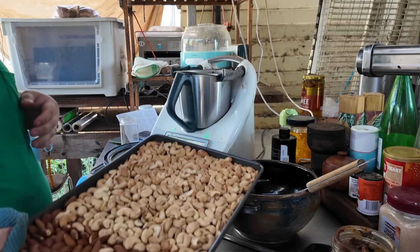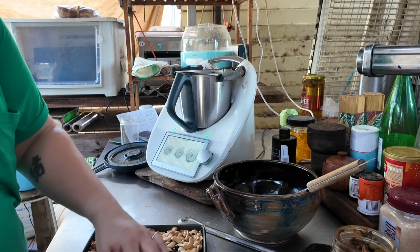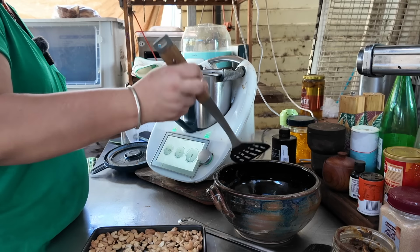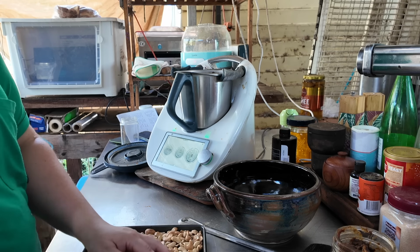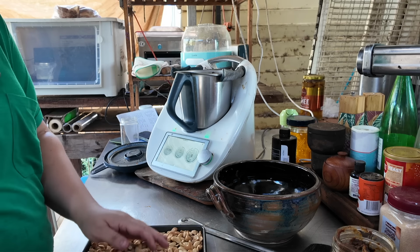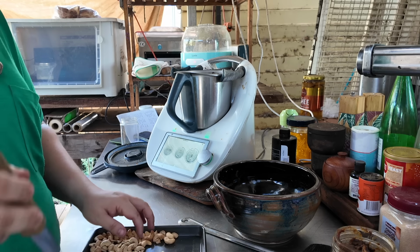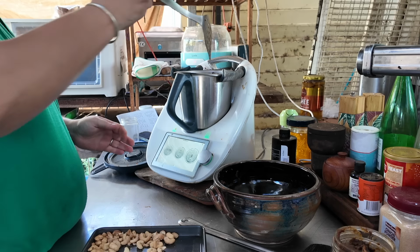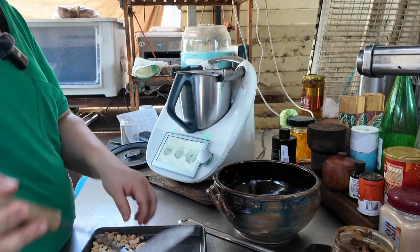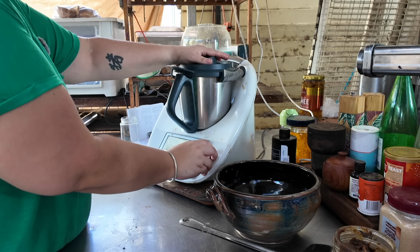They are here, so they've got some colour on them, but not too much. And a variety of colour, which is what I like too. I like it when you've got some that are a bit darker than others and things like that. I think it adds to the flavour. So we're going to stick all of these in here. We're aiming for a looser rather than thicker nut butter. So we'll see how we go, but we get them all in here first. Put the lid on and we're going to start blending.